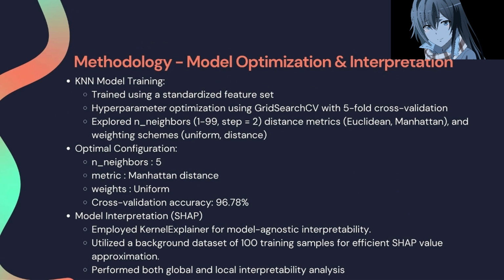Once the data was ready, we trained the KNN model. We performed hyperparameter tuning using grid search with 5-fold cross-validation, testing different values for the number of neighbors, distance metrics such as Euclidean and Manhattan, and weighting schemes. The base configuration used 5 neighbors, Manhattan distance, and uniform weighting. It achieved a cross-validation accuracy of 96.78%.